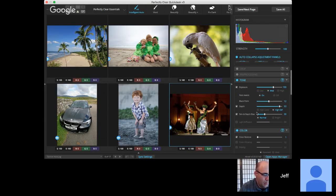We have customers that do school portraits. So you go in, you set your lights, you set up your background, you shoot an entire school worth of kids, and you might tune a preset for exactly that audience. Apply it to one image. Once you like it, you can hit the sync settings button, and it will apply that same preset to all of the images in the shoot.